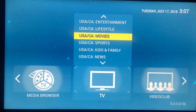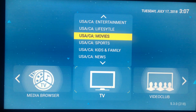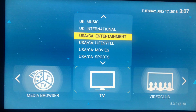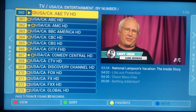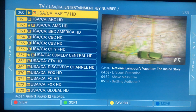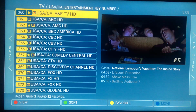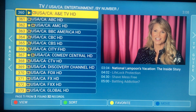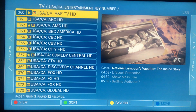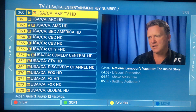Live TV. So here are some USA channel categories. We can go up and down. Let's just go to USA Entertainment, and it's just going to start playing straight away. As you can see, we have a preview window, and obviously there's sound, but I'm just going to keep it muted so it's not distracting. Nobody wants to watch TV in a tiny window, so you just click the channel again. It pops up full screen. Click the channel again, and it goes back to preview.